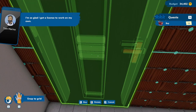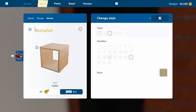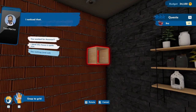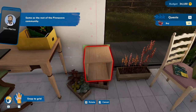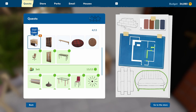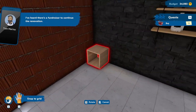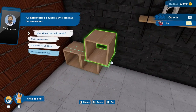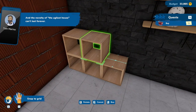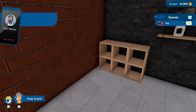I'm so glad I got a license to work on my own. That way I can find perfect matches between houses and their people. And with you on board, I can adjust those houses from time to time. I noticed that. Same as the rest of the Pinnacove community. In fact, they're so happy with your work that they'd gladly see you be the one who continues the renovation of the Driftwood House, if it ever comes to it. Although, there's a beacon of hope for that community center. I've heard there's a fundraiser to continue the renovation. I think it should. After all, funding issues started all the problems. And the novelty of the ugliest house can't last forever. Regardless of the outcome, I'll make sure to keep you updated. Take care. Bye-bye.